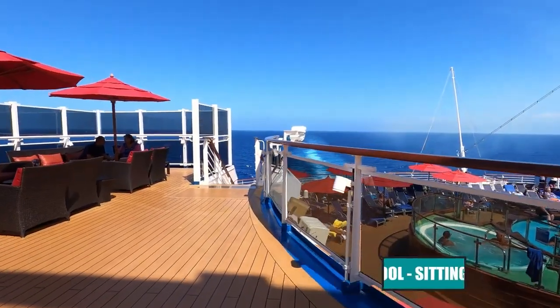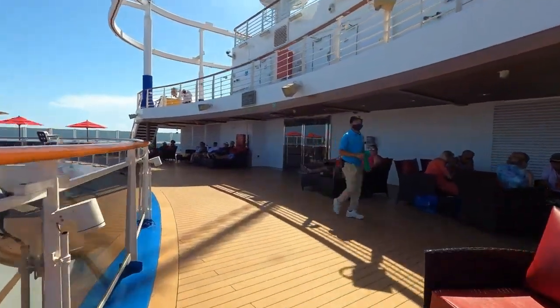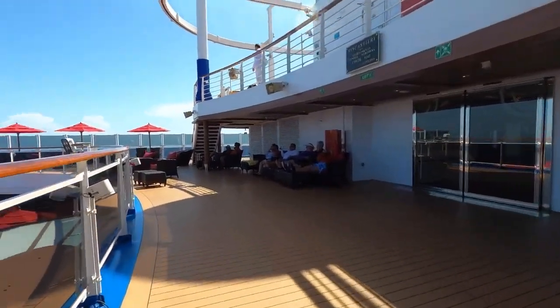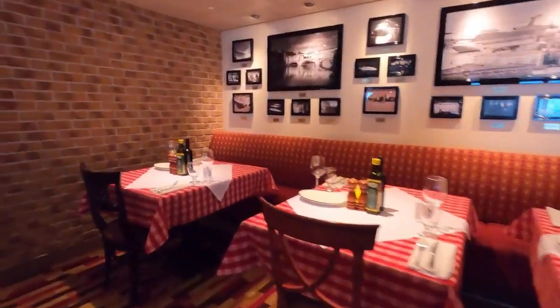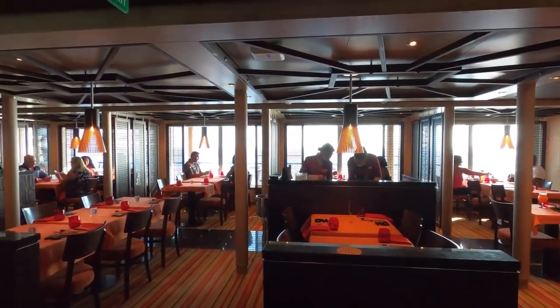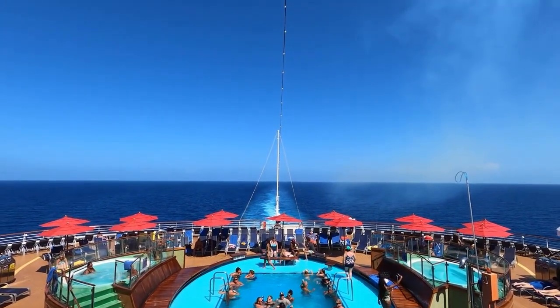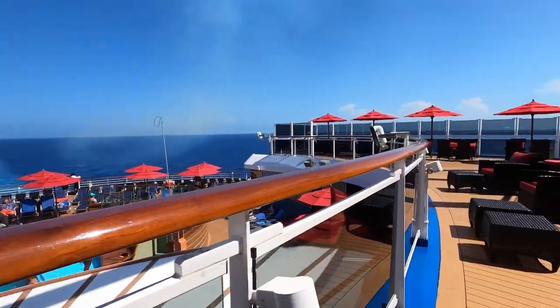Sometimes it's nice to just get your pizza from below, bring it up here and just chill. And just inside the doors, we have Cucina del Capitano, which is a classic Italian restaurant, plus Gigi's Asian restaurant. And from the back of the ship, we're gonna actually go back on deck 11 so I can show you some of the seating areas all the way to the main pool.